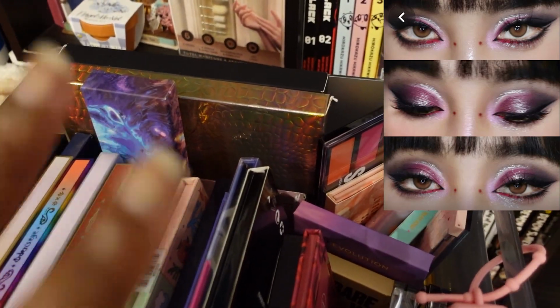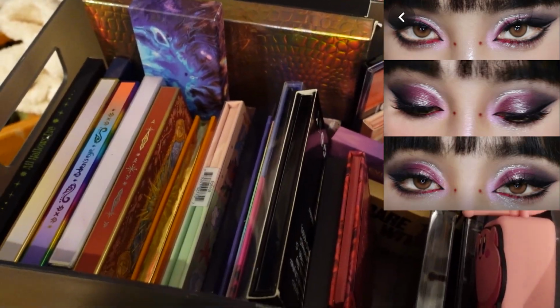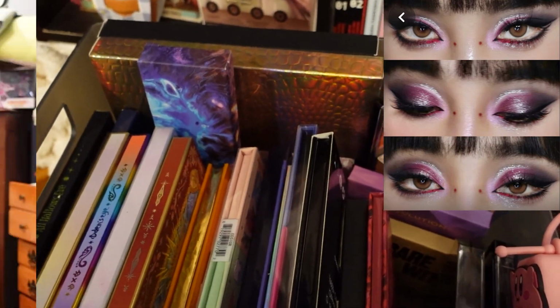Thank you for taking a look at my stash, and now we are going to move on to the tutorial portion. Okay, so firstly, I do have a pimple patch on. I will not be taking it off. I'm just going to apply my makeup around it. Applying makeup to the pimple right now would just not be a good idea. It's just going to refill.